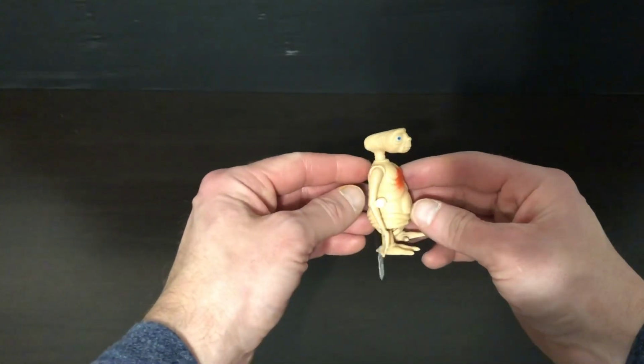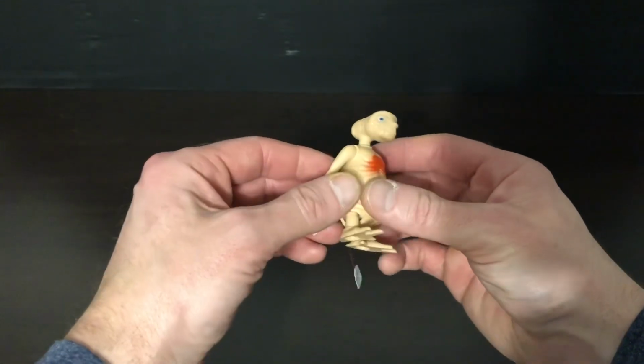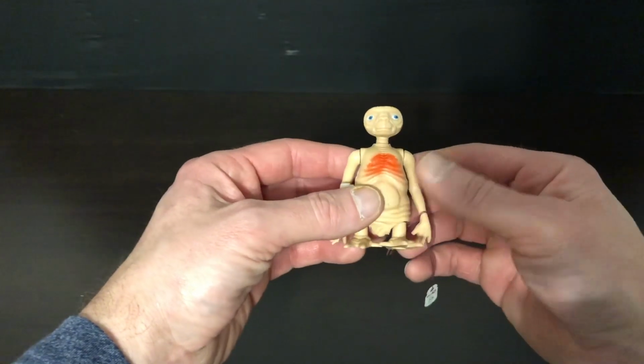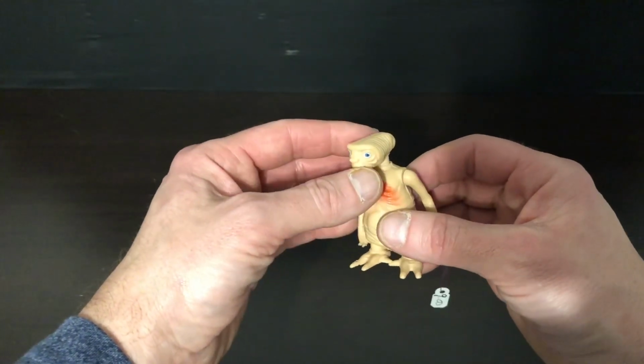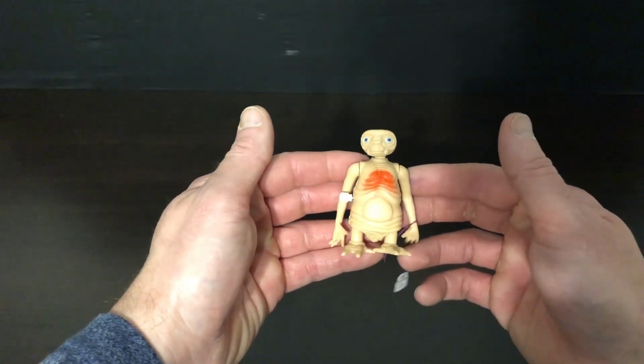Where do you see E.T.? Just look at how old this was. When was E.T.? 80, 81, 82? This is just something that I would have totally regretted not picking up.